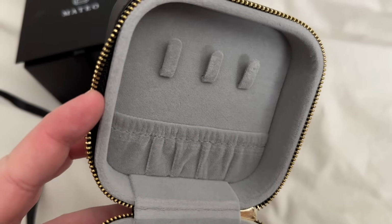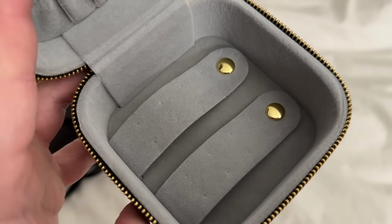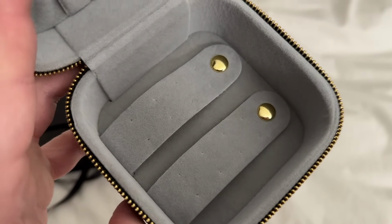So very nice. And I kind of like how hard it is as well. If you're actually traveling maybe with some pricey jewelry or decently priced jewelry, I think it's kind of nice to have it in a nice case that's going to keep it safe. And inside it has these little hooks on the top, which is kind of nice. And then you can tuck a necklace into a pouch. On the bottom, there are straps that snap with buttons, and there are also some holes in it for your earrings. So it does feel thought out overall.